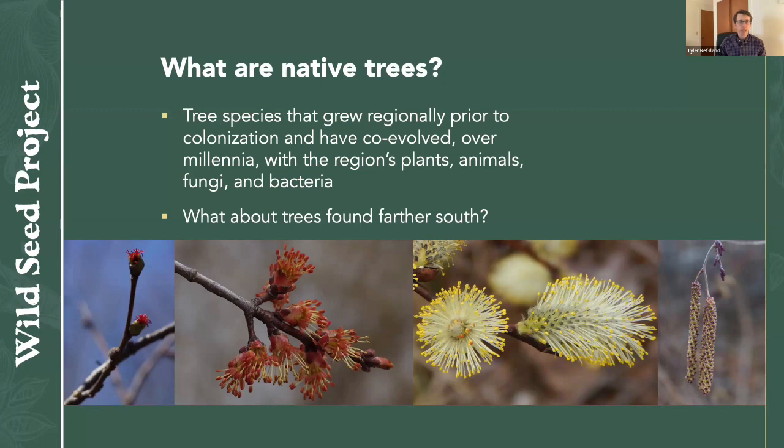And by co-evolving with the wildlife, with other plants, fungi, bacteria, they're resilient to the pests and pathogens that naturally exist in Maine. They're resilient by and large to our climate, even though it's changing. There's a lot of generalities about what it means to live in Maine that are useful from a plant survival perspective. And because of this, they really are the simplest and most straightforward way to start to build resilience.